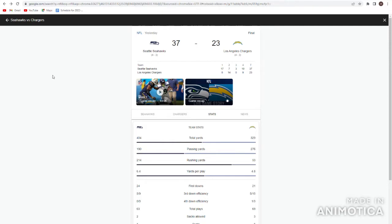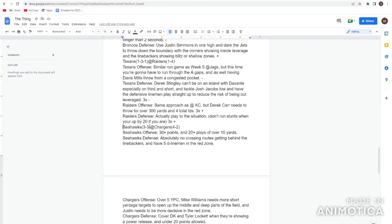Let's get right to the keys to the game. For Seattle's offense: 30-plus points, 20-plus plays, and 10-plus yards. I don't know if they got that many, but dang, they were really good offensively. I'll give them 3 pluses. Not 5, 7, or 10, because again, Geno Smith was really efficient, but he's been efficient every game. He wasn't exactly phenomenal, and that safety really worried me.